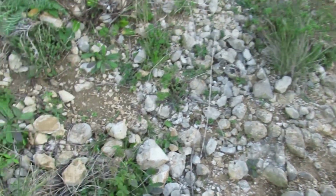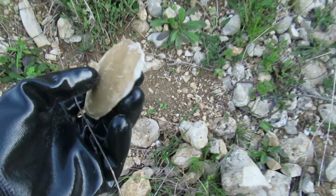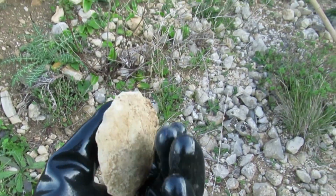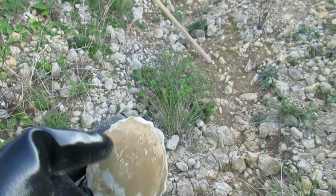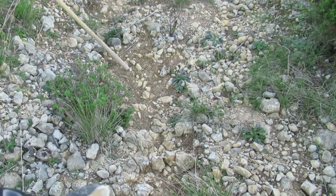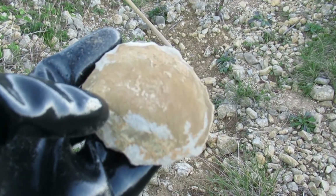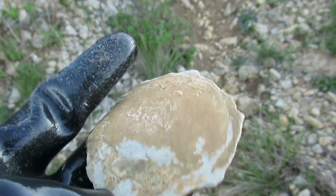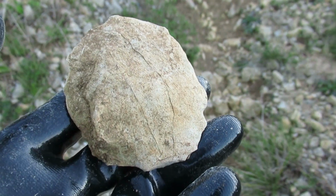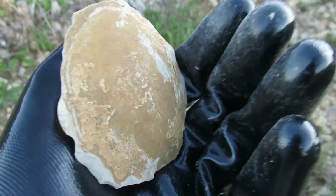So quite nice. Okay. Oh, and what is this? Could this be Coleastartes discus? Oh, this is another bivalve. Sometimes I find these, but they are full of debris and other stuff attached to the shell. But this one is very clean and sharp. So check this out. It's very thin, as I said before.